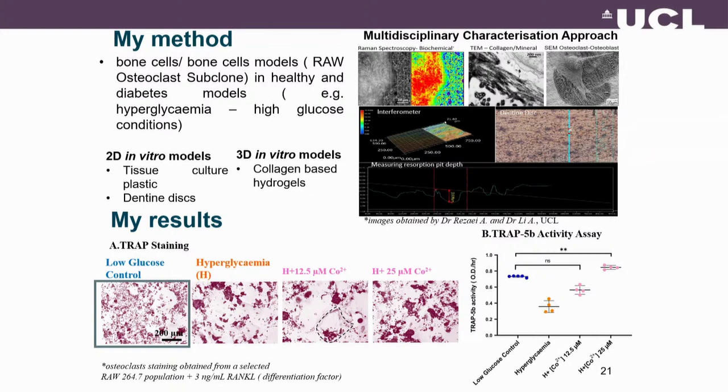In here, I obtained osteoclasts from a selected RAW 264.7 population of macrophages, which were differentiated in a very low concentration of RANKL. In figure B, we can notice that cobalt at 12.5 and 25 micromolar was able to upregulate the TRAP5B, the osteoclast-specific enzyme activity inhibited by hyperglycemia, to levels present in the low glucose control. So this gives us hope that cobalt can be a promising ion for upregulating bone regeneration in diabetic patients. Thank you very much.